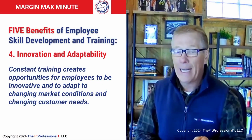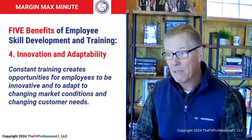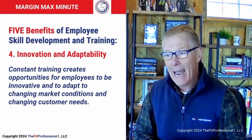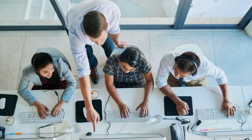Next, constant training creates the opportunity for employees to be innovative and to adapt to changing market conditions, to adapt to changing customer needs. This is very important. If you're at a basic level of understanding of your role, you're just barely getting by, that particular employee set is not going to have the opportunity to be able to back off a little bit, see the big picture, see process innovation, see opportunities, and frankly, even identify additional skill gaps that are going to be needed for that individual or the company to satisfy customer needs going into the future.